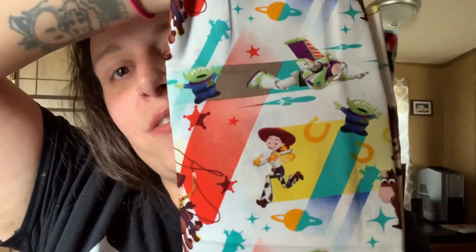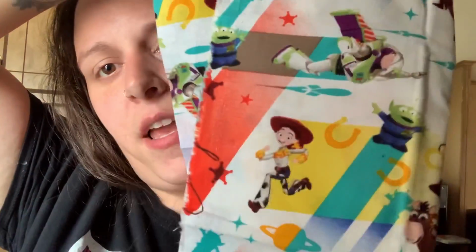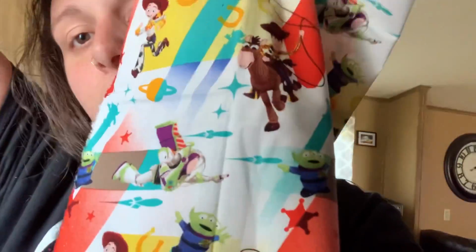And I'm gonna try not to drop y'all again and show you the other two things I got. I'm gonna hold the phone. So this is the other fabric I got. It is Toy Story. Look how cute. It's got Bullseye and Woody and Jesse and Buzz Lightyear and the little aliens. Here we go. I got some of those for scrunchies because I made Frozen 2 scrunchies for a custom order. It had Elsa and Anna and Olaf on it. And those turned out super cute. So I'm going to try to do the Toy Story ones.